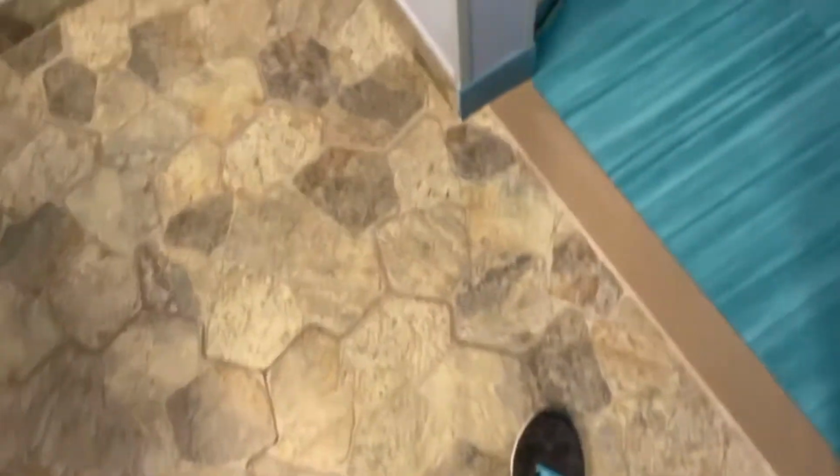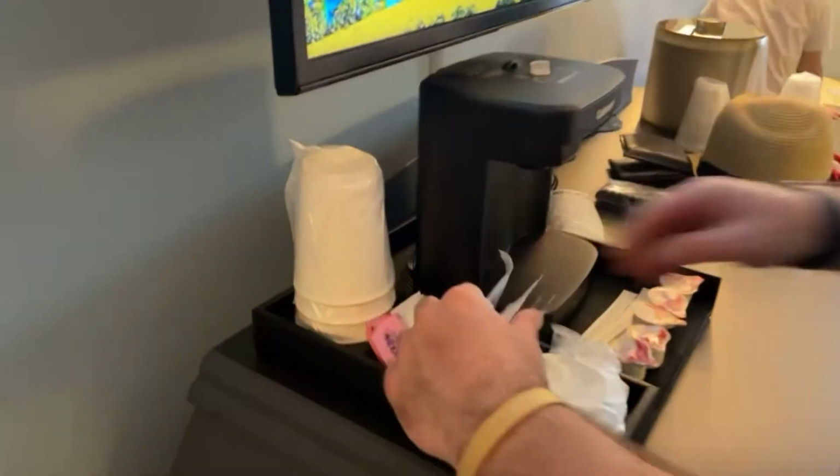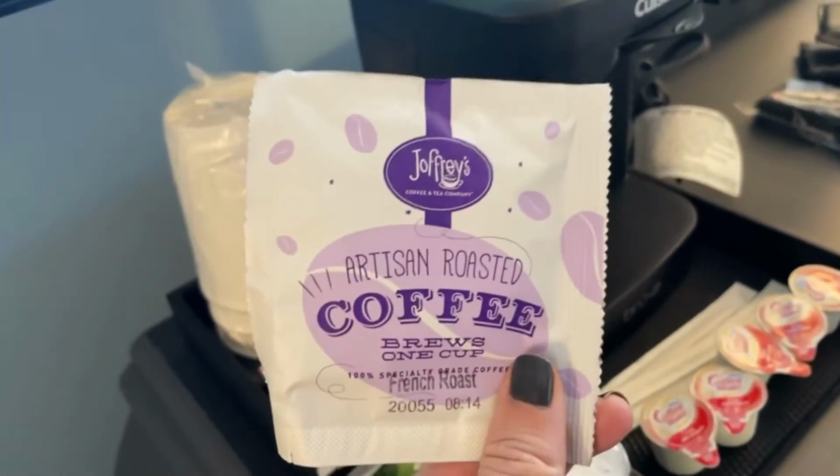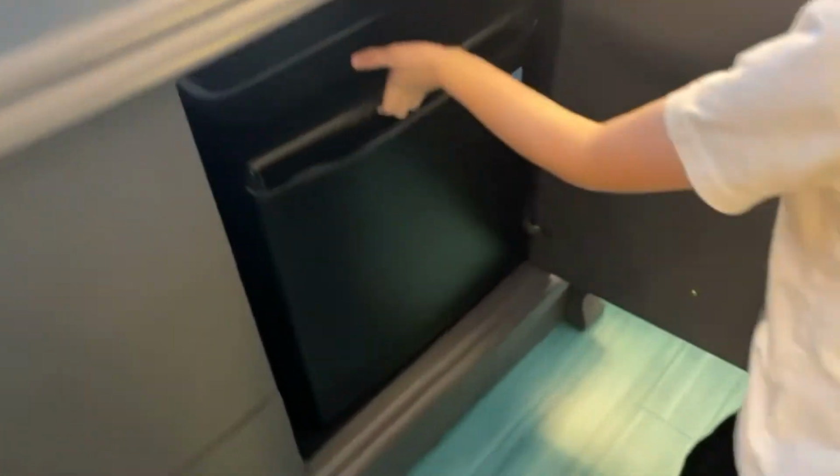Joffrey's coffee. Over here, Mr. Keen's checking out the essentials. Joffrey's coffee is essential. That's when you know you're home. People wait in line for Starbucks. We like Joffrey's. We got a little mini fridge. James, show them the mini fridge.